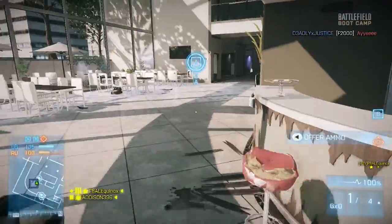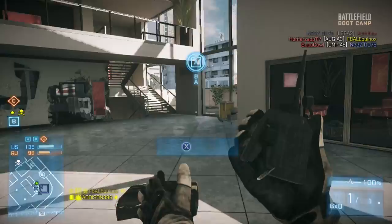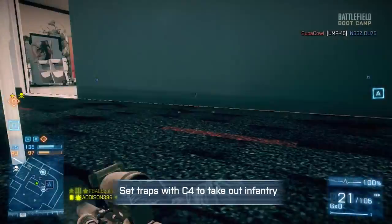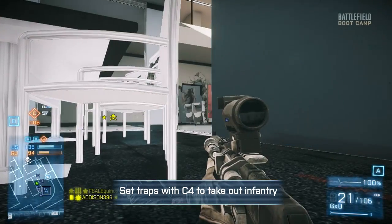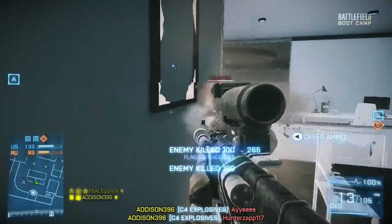So C4 isn't just a tank driver's worst nightmare. In Rush, it can be used for more devious uses. Yeah, of course, you can stick a few C4s on each MCOM and just wait for them to be armed, or wait for somebody to approach them and blow them up. You can also stand on top of buildings and drop them down from above, and people just have no idea that that's happening.